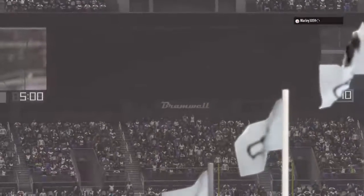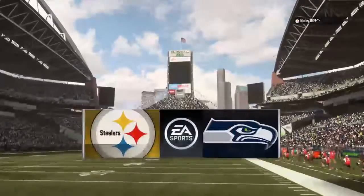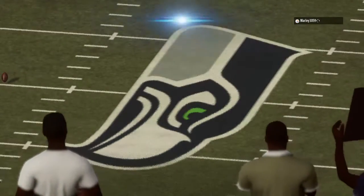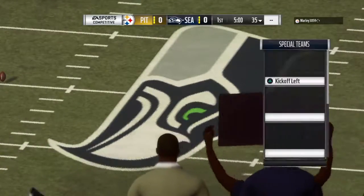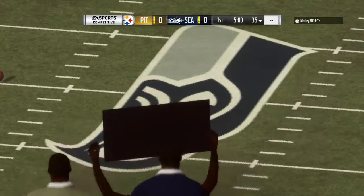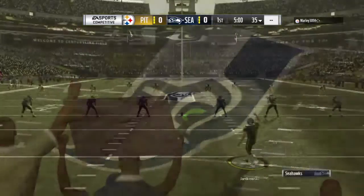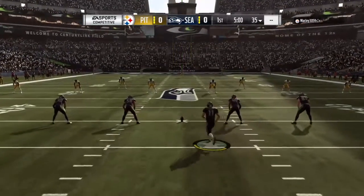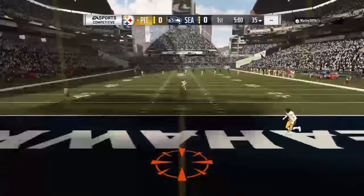This is the NFL on EA Sports, and we are in the Pacific Northwest at CenturyLink Field in Seattle, Washington. This crowd, as we've come to expect in recent years, is as loud as any in the NFL, and they get even louder when their Seahawks are introduced. We're ready for football as the Seahawks get set to do battle with the Pittsburgh Steelers.